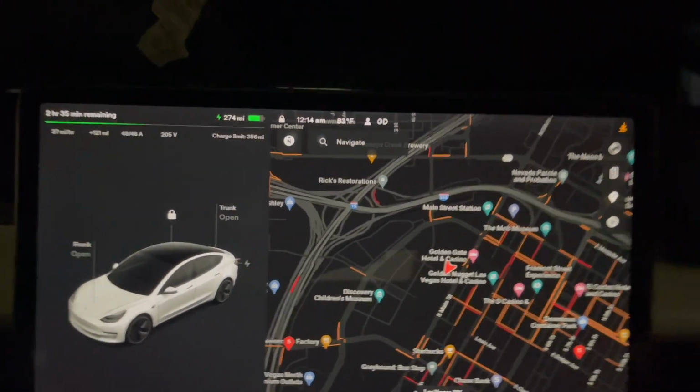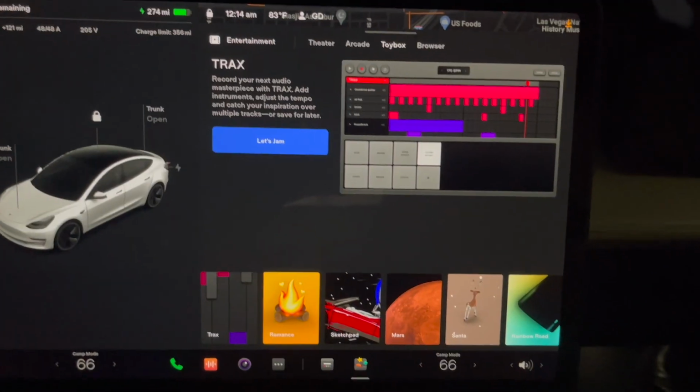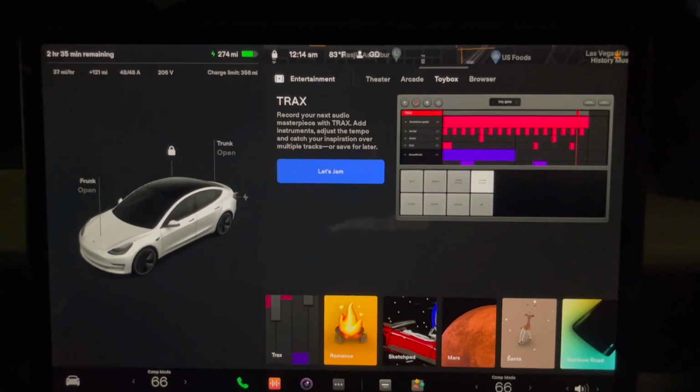So, I think I covered pretty much everything. It's kind of overwhelming at first, just because there's so many buttons and you can't figure out where anything is, but after a day or two, you kind of get used to it.